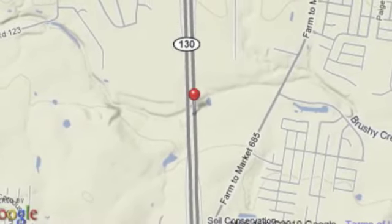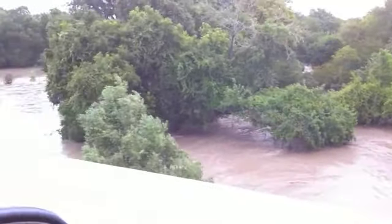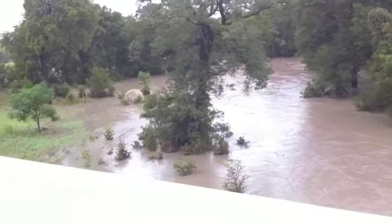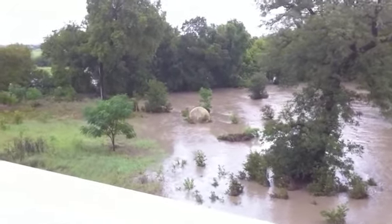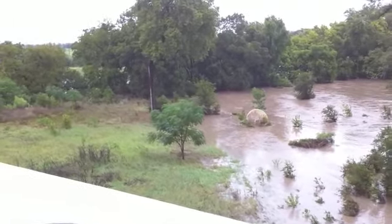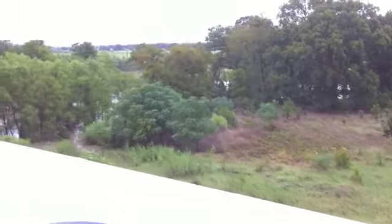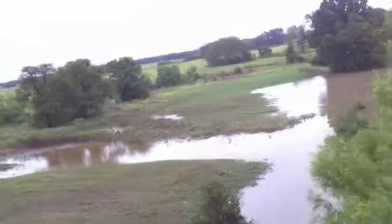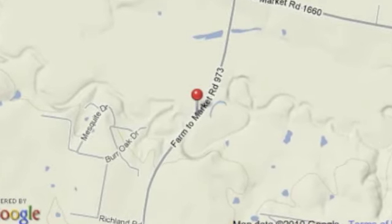With County Road 137 and 685 closed due to the flooding, we had to go over to the toll bridge and take it across, and take a picture of the Brushy Creek while we did it. Then we headed downstream looking for more flooding.